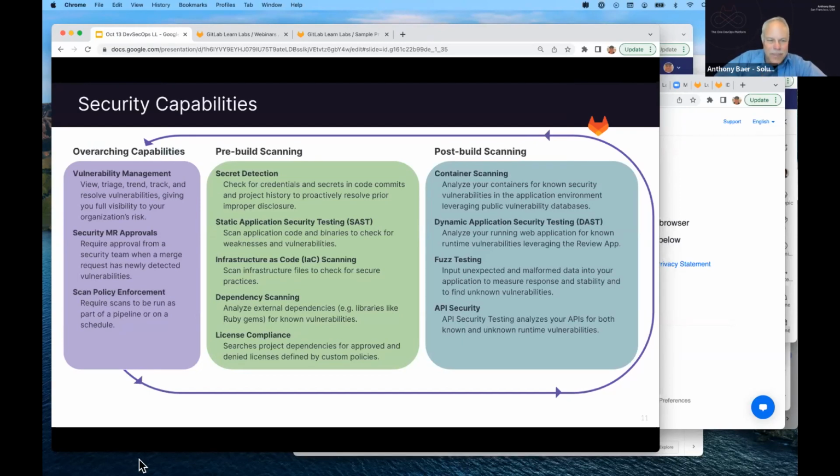We also have infrastructure as code scanning to look at any kind of infrastructure that you're setting up, because we know that according to OWASP, a lot of the vulnerabilities now are based on configurations that are done within the infrastructure as code. So we want to ensure that the configuration that we're making within our infrastructure as code is compliant, and that we're not leaving any vulnerabilities within there.